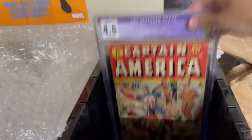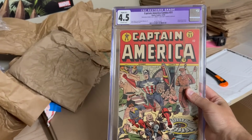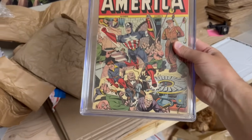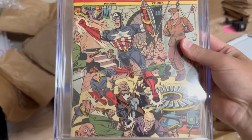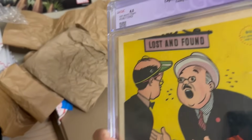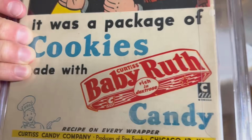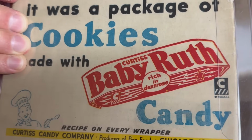Some more new books just came in. We got Captain America #51. This Alex Schomburg cover. Just take a look at the art on this one. So cool. Restored copy. You gotta love these Baby Ruth. Look at the advertising used to say it was rich in dextrose. Very cool to see that.